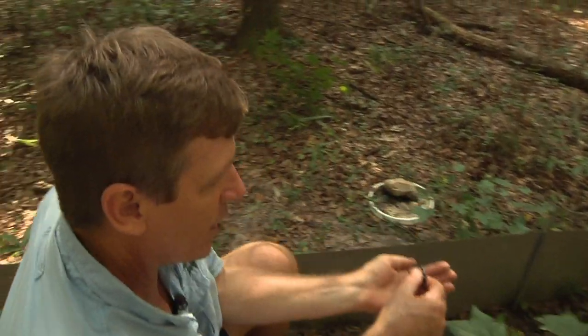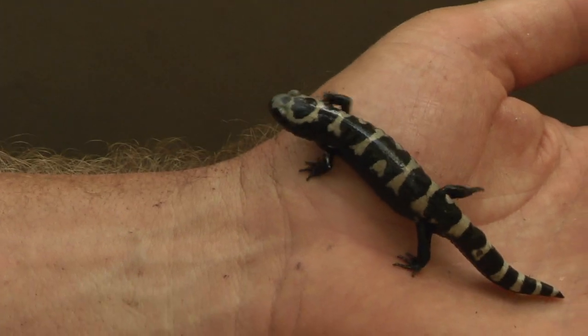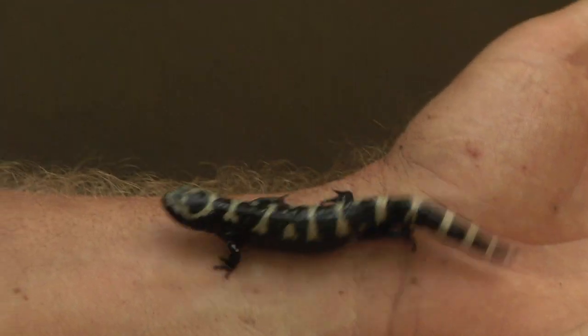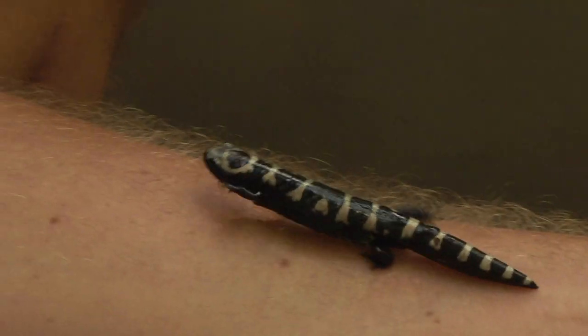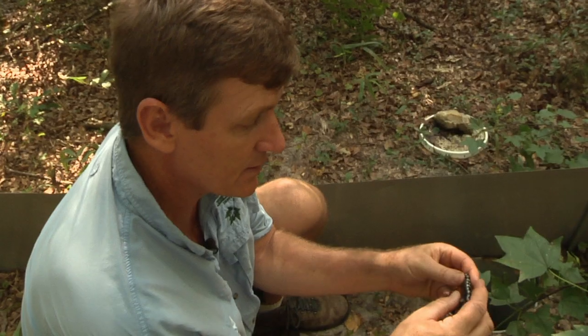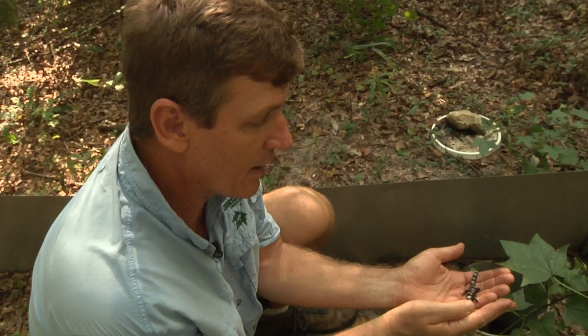So this is called a marbled salamander. And marbled salamanders spend the majority of their lives in the areas around wetlands. And what they do is move down in the wetlands to reproduce, to lay their eggs. And so this one, I'm going to see what sex it is. Have a look at it. It appears to be a female.